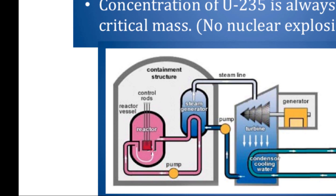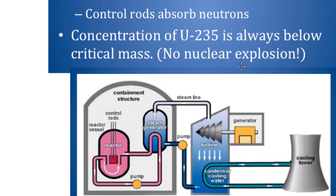The most that can happen is that this nuclear core will melt down. This reactor core will not explode. They never have enough mass to create a nuclear explosion on any nuclear power plant. So in all the disasters we've had, especially the Fukushima one that just happened recently, it never had an explosion that was a nuclear explosion. There was a hydrogen explosion, but it wasn't nuclear.